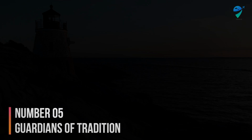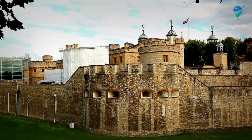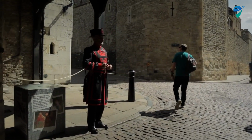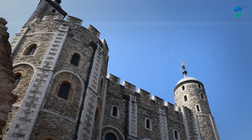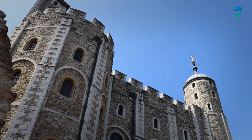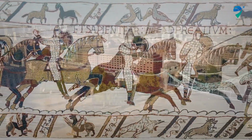Number 5. Guardians of tradition. Among the Tower's stories, a steadfast presence endures: the yeoman warders. Clad in their distinctive attire, these guardians stand as sentinels of tradition, preserving the Tower's legacy, while adding a touch of pageantry. Their role extends beyond ceremony, as they bridge the gap between past and present.